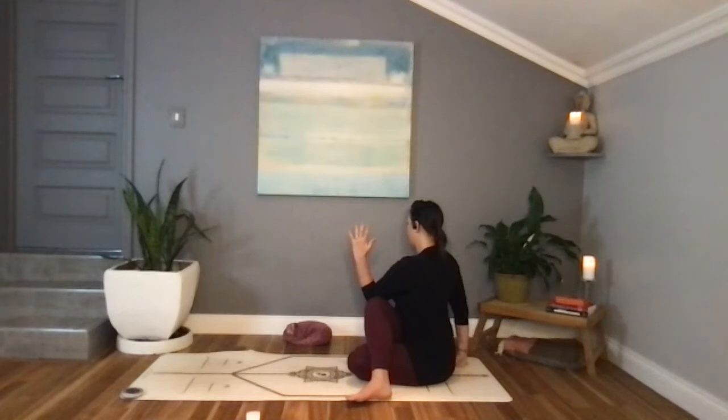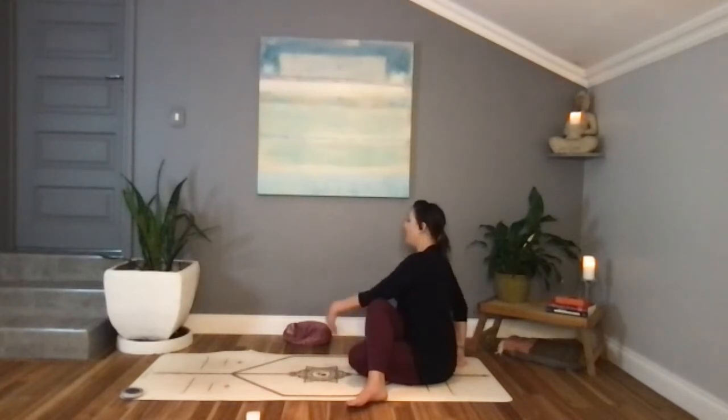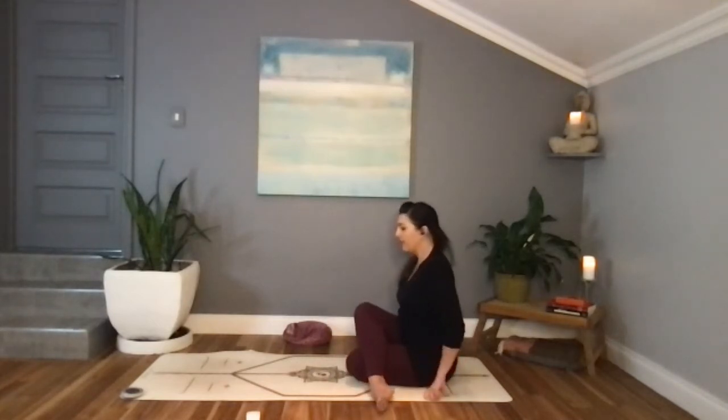Inhale, lift the spine up. And exhale, twist round, gazing over the right shoulder. Inhale, lift up. And exhale, twist round. Stay active in the pose, using your breath to inhale up and exhale deeply. You want to bring your right hand to your left knee. Keep inhaling up and exhaling round. And come back to center.